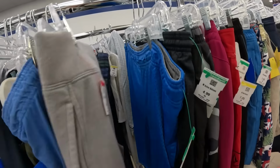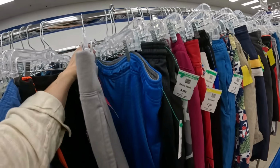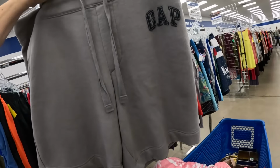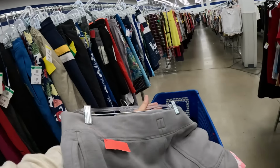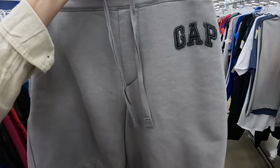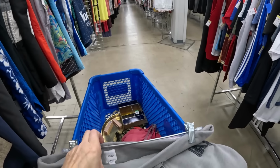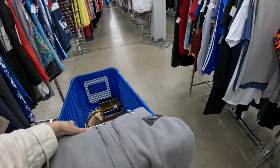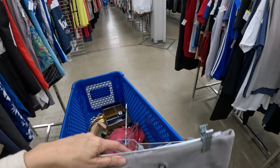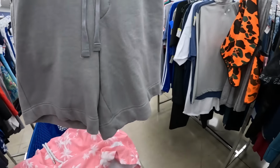Oh, Gap, these are nice. That's not swimsuit. That is really nice quality right there. Let's see what they want for these. $6.99. Yeah, those are really nice. What size are they? Let it be a big size. Oh, a medium. That's a hard sell. Now, if these were extra large in a men's, yeah, that would be a no-brainer. Got my hangers caught again.